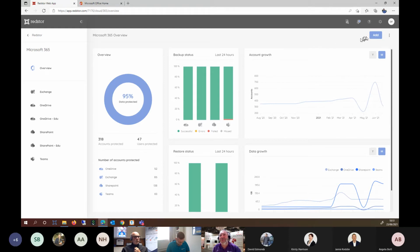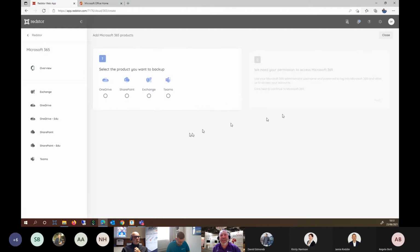And if you just click on the Add button, just give you an idea of how simple it is to set this up. So once you've got the login through Risc and you've logged into the Redstor app, you then choose the component that you want to back up. Then when you hit next, it will ask you for your tenant admin user, and it marries the two together, and that's it. The setup is simply done.